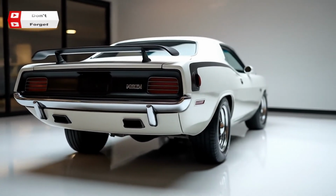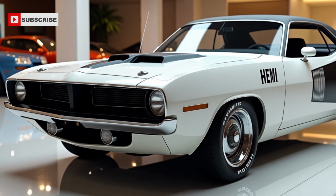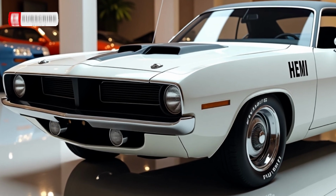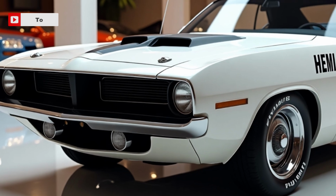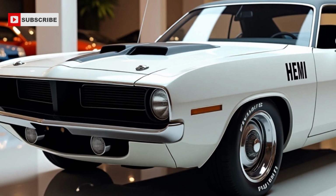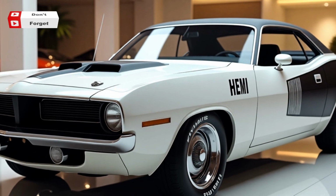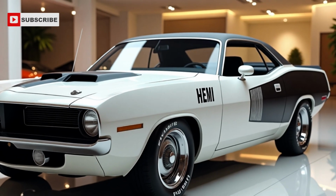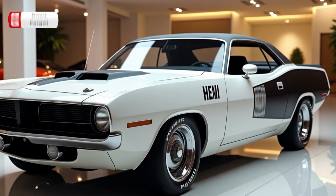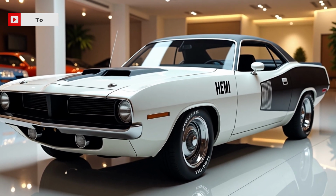The 1970 and 1971 Barracudas had a low, wide, aggressive stance. They looked like coiled muscle. And when you added the HEMI option, you turned the car into a rolling thunderstorm. Officially rated at 425 horsepower and 490 lb-ft of torque, everyone in the know understood those numbers were, once again, sandbagged. Real-world dyno runs often revealed well over 500 horsepower stock.